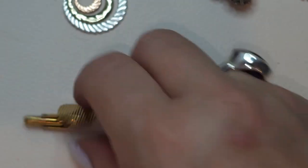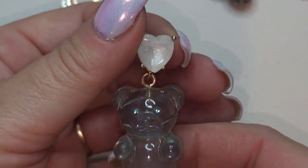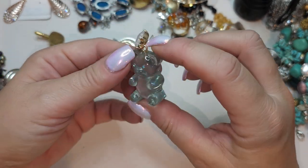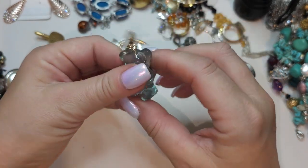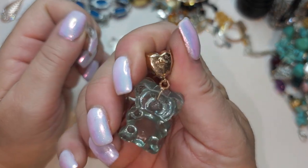Wow. Putting this one aside. What is this? Oh my goodness. Look at this earring. That's a gummy bear. Humongous earring. Light blue, I think. Of course, it's plastic. This one is for pierced ears.